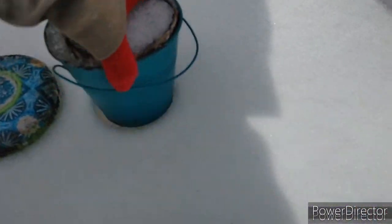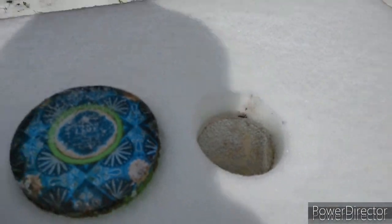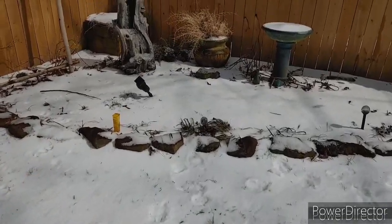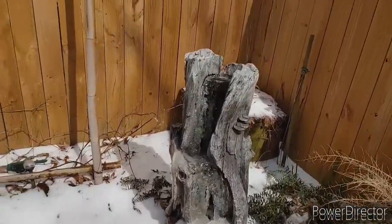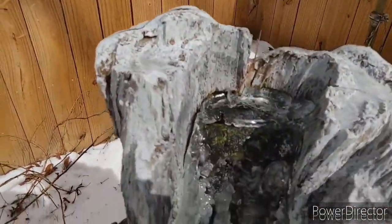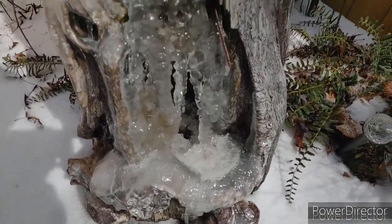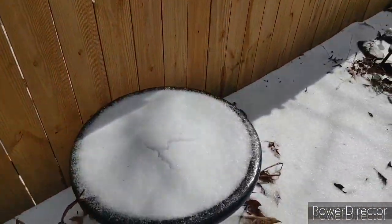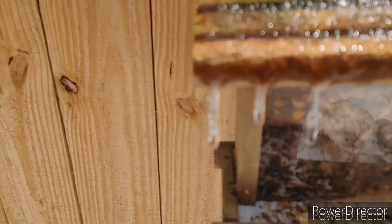Here's a good tail. See how thick it is? Our waterfall froze. We had to turn that off this morning because it completely froze up. Bird baths froze. Well, icicles on the bird feeder are starting to melt.